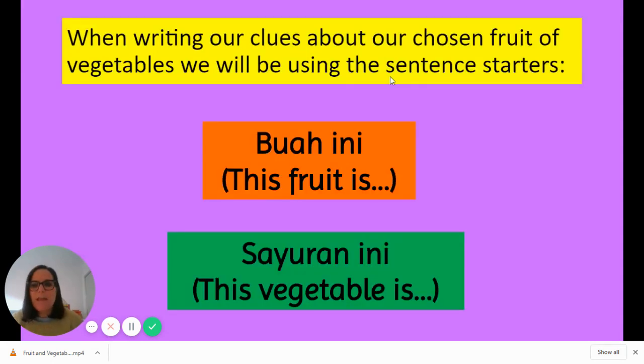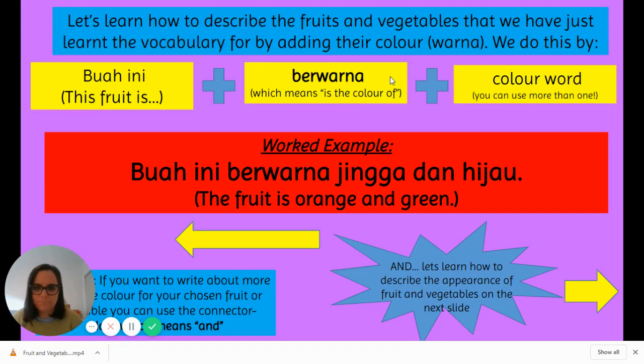Bagus. So when writing our clues about our chosen fruit or vegetables today, we'll be using the sentence starter buah ini, this fruit is, or sayuran ini, this vegetable is. Okay, so if you choose a fruit, buah ini is your first clue. This fruit is. Sayuran ini if you choose a vegetable. So just like we did the previous week, we use the same structure when writing about the colours of fruit or colours of vegetables, except we change the word at the beginning.